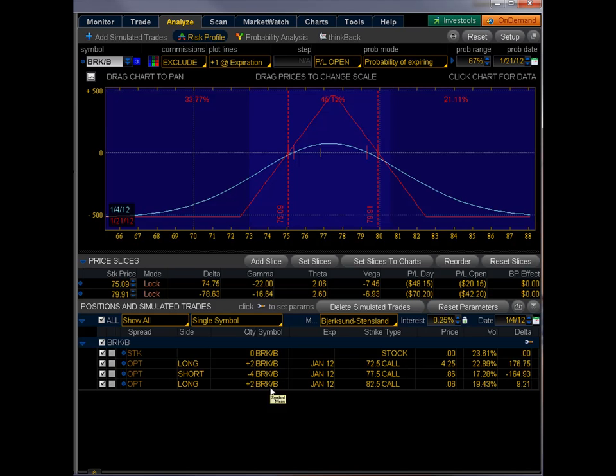A classic butterfly is long 2 options, short 4, and then long 2 more. So this is a 2-4-2 classic butterfly. You have the shorts in the middle. This one is centered right at 77.5. These are calls. So 77.5 is right there, directly in the middle, and that's what we want our price to stay at. That's how we make the most money, if it stays at 77.5.